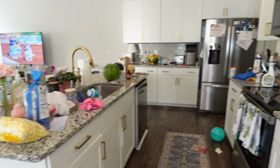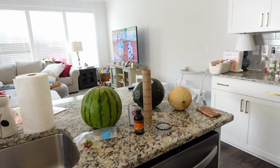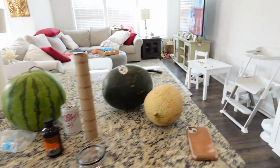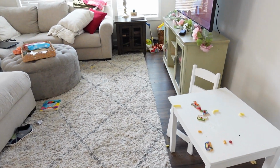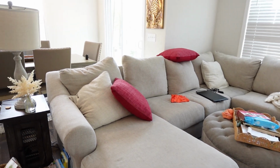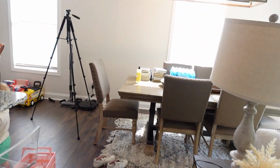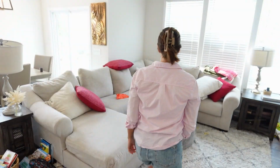Our kitchen is definitely the messiest area per usual. I need to go ahead and cut up all that fruit that I got. Our living room isn't looking too bad. I think this is where I'm gonna start today since it's not too overwhelming, and then I will work my way to the kitchen table before we head upstairs.